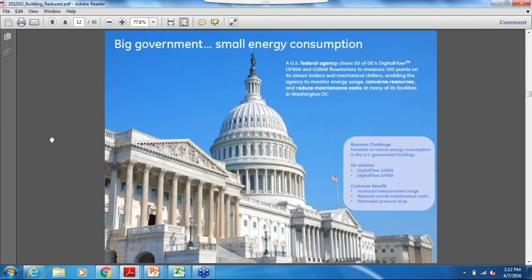Once again, you don't know where you're at if you don't measure it, right? Very true. All right. I will put this slide up later for reference with the resources.